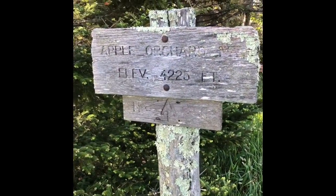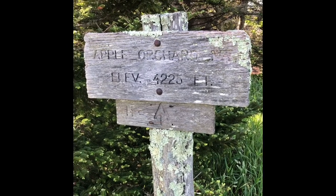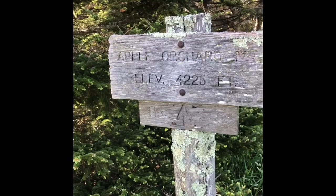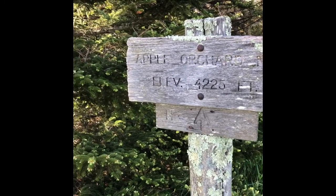So here we are at Apple Orchard Mountain. This is actually at 4,225 feet, is the highest point that we will be until we get to New Hampshire, believe it or not, again. So it was actually not a bad little climb up.